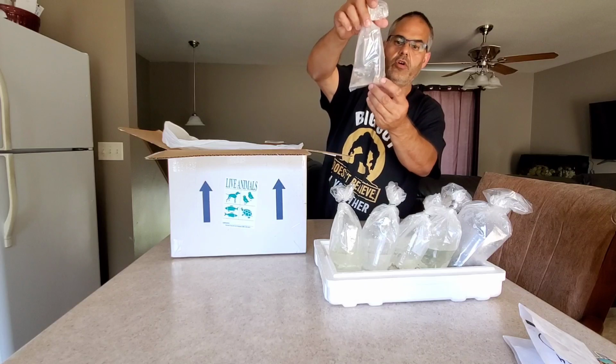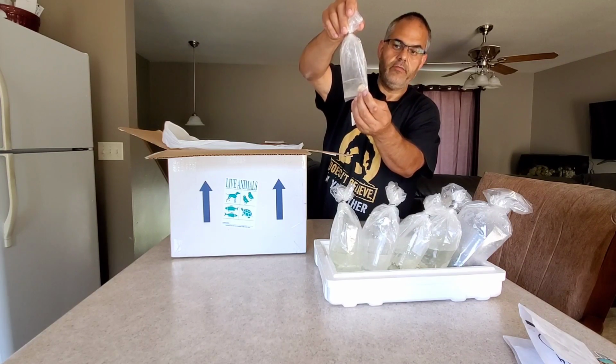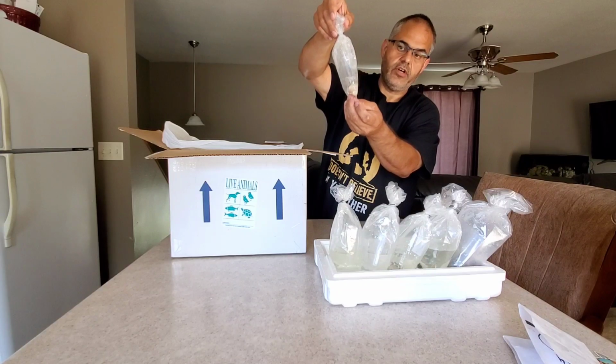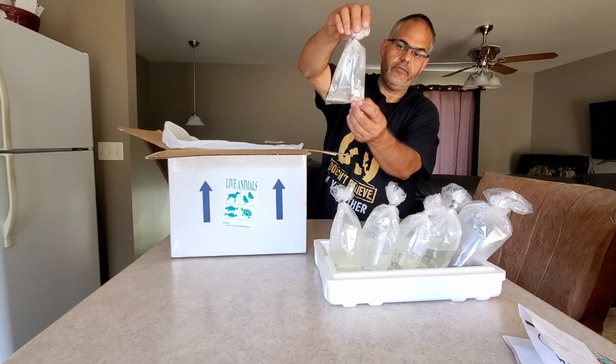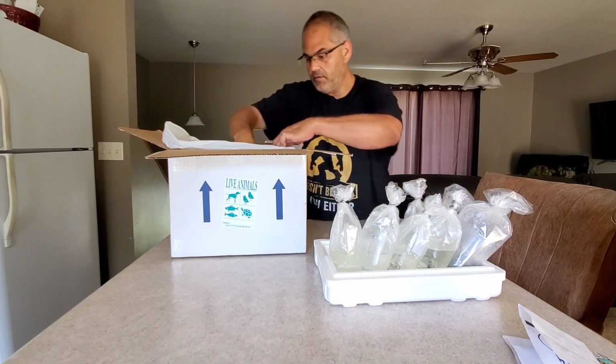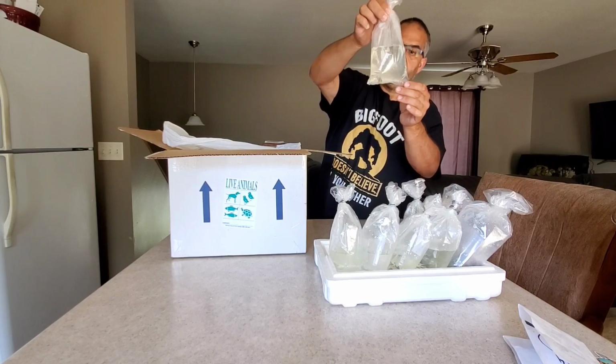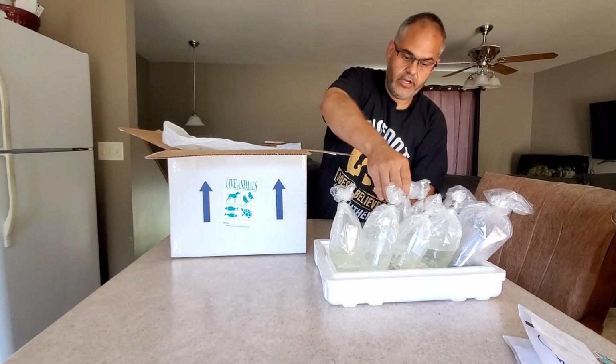This is a free coral frag. I'm not even sure what frag it is. I'm going to have to let it open up to even see because it's all closed right now, but I got a free coral frag for the order. Another Banggai cardinal. I ordered 3 of those. They all come in looking good.